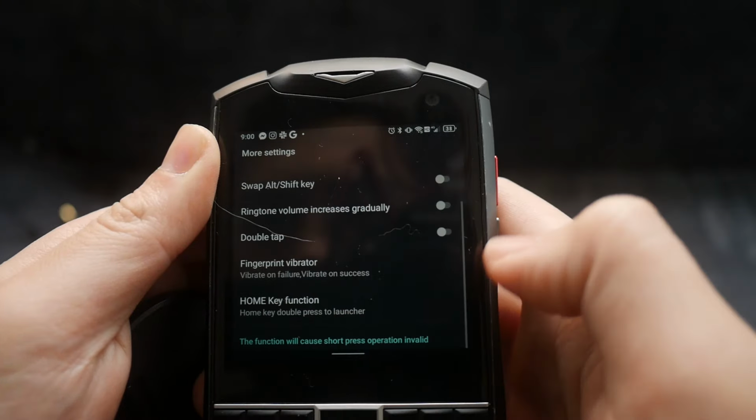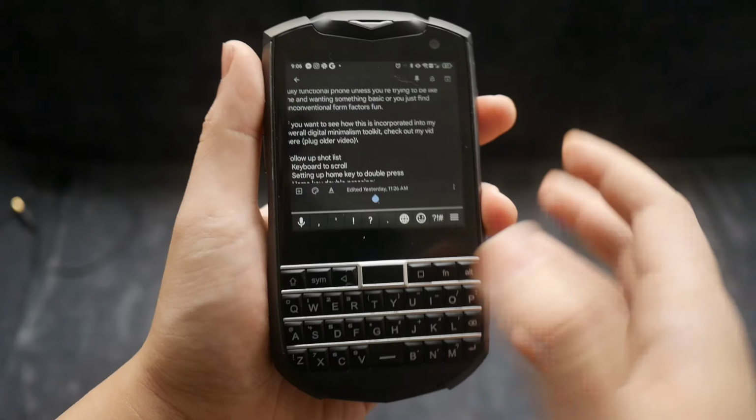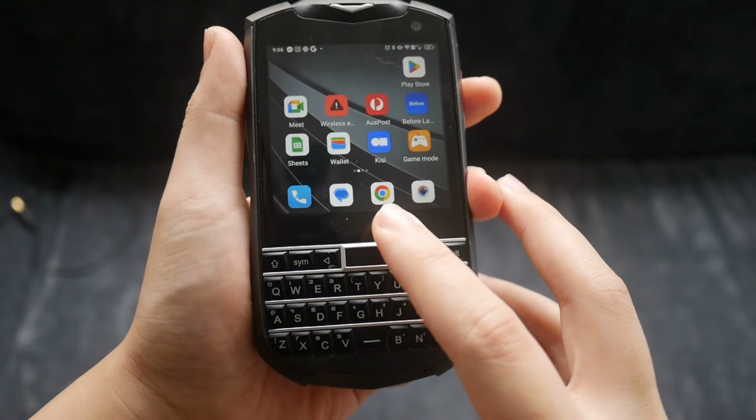The middle button is the fingerprint reader, which is okay. Sometimes it finds it difficult to read my fingerprint, but it's fine. The annoying thing is that by default, if you press it a single time, it'll go back to home. And with all of these other keys around it and below it, it's very easy to accidentally press the home button as you're typing something. So what I've actually done is I've set the home button to be a double press to go to home instead of a single press, and that sort of fixed that for me.